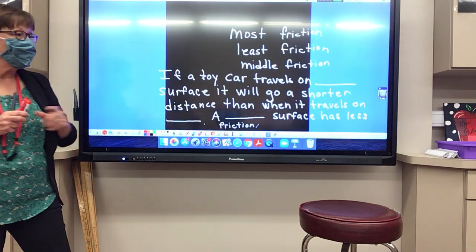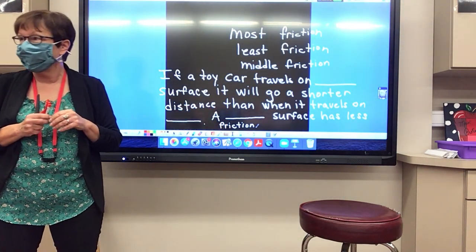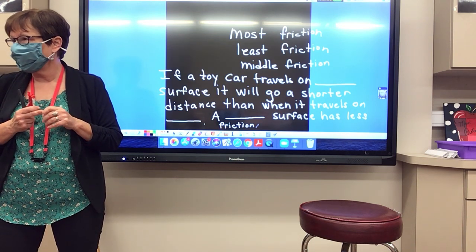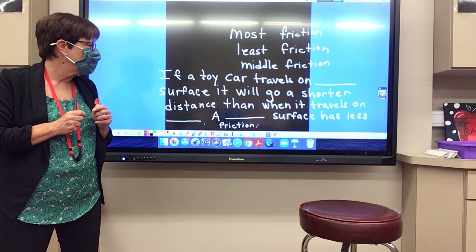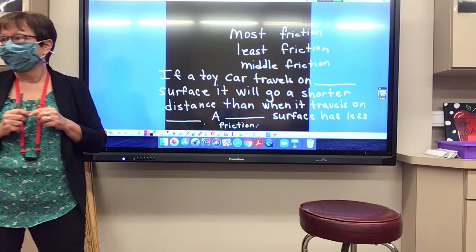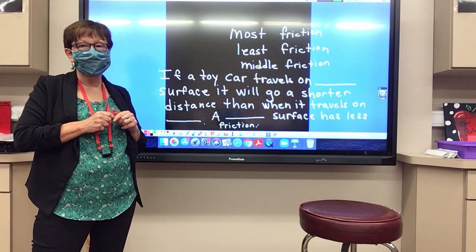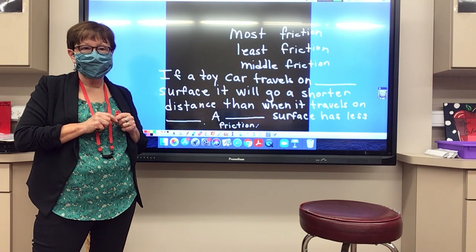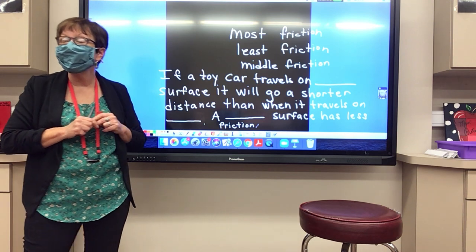And then right here, this is where we write what kind of surface has less friction. What kind of surface has less friction? A rough surface or a smooth surface? So which word is going to go here, rough or smooth? What do you think? Which has less friction? A rough surface or a smooth surface? What word are we going to put there?